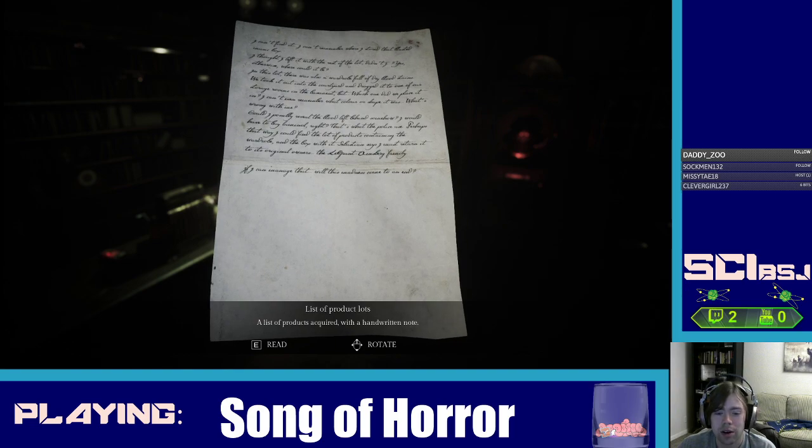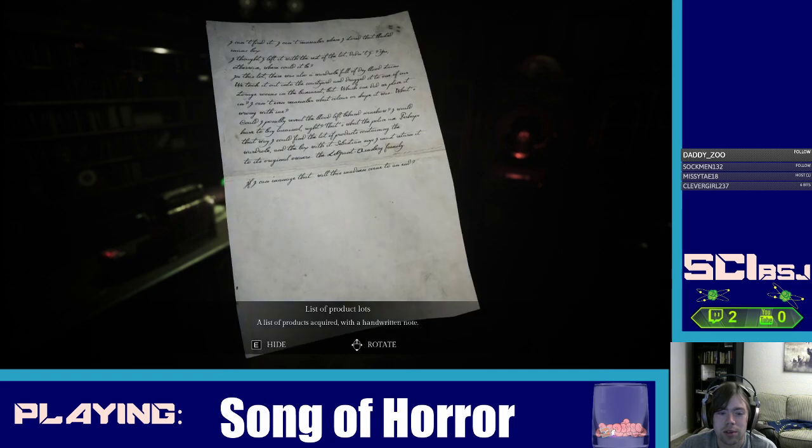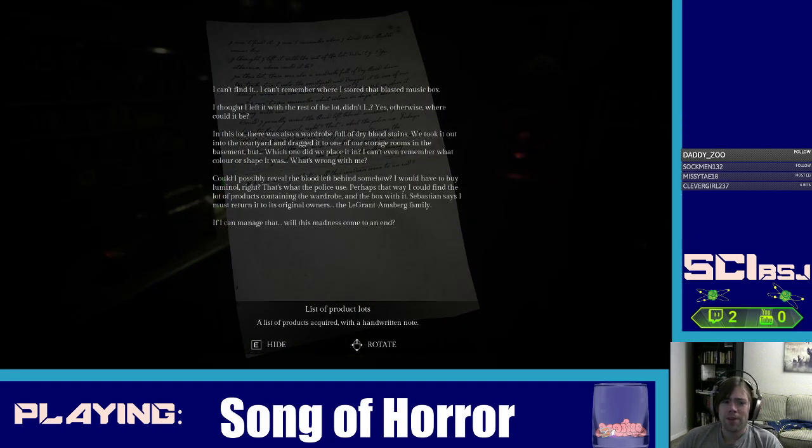Ooh, list of product lots. And something is circled, so hold on. I can't find it. I can't remember where I stored that blasted music box. I thought I left it with the rest of the lot, didn't I? Yes, otherwise, where could it be? In this lot, there was also a wardrobe full of dry bloodstains. We took it out into the courtyard and dragged it into one of our storage rooms in the basement, but which one did we place it in? I can't remember what color or shape it was. What's wrong with me? Could I possibly reveal the blood left behind somehow? I would have to buy luminol, right?